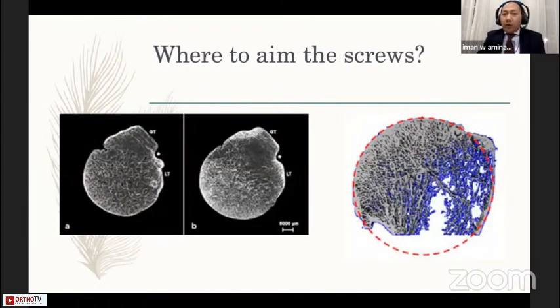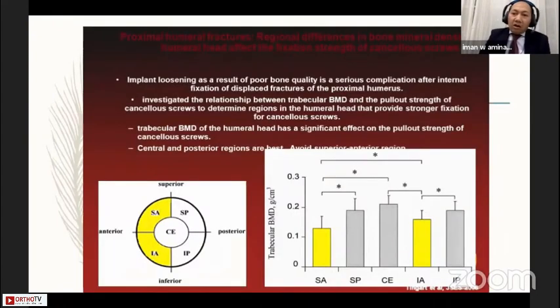Second thing is where we need to aim the screws. CT scan studies of the proximal humerus show that in the anterior and the superior part of the humeral head, the bone density is less than the posterior and the central. Therefore, when I put my screws, I always aim the screws to the posterior or the central.